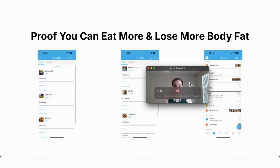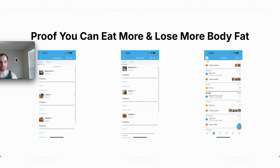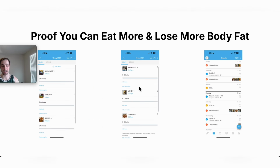So you're probably wondering, how is this even possible? We're going to get into the specifics as to how this works here in a moment. But just to give you more in the way of proof, right here are Steve's meals on the left, and these two are for Joe. Joe, the first man you saw over here, is the one that lost 20 pounds in 2 months. He works in sales. He's a very busy guy, and he just needed a plan that was actually going to be effective. Little did he know that he was actually going to be eating more food.